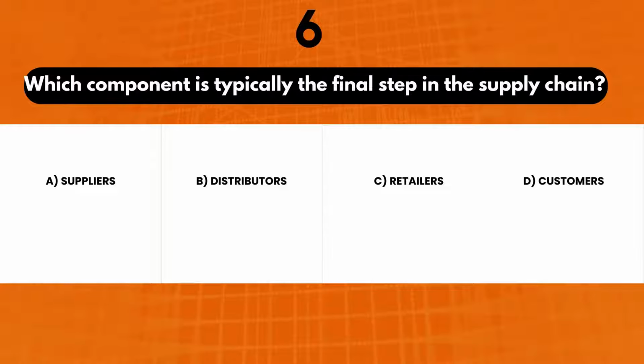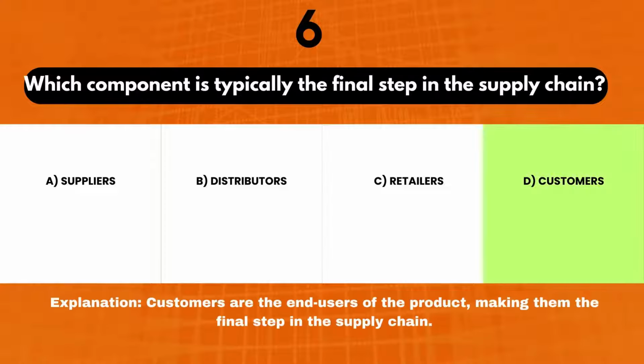6. Which component is typically the final step in the supply chain? A. Suppliers. B. Distributors. C. Retailers. D. Customers. Correct answer: D. Explanation: Customers are the end users of the product, making them the final step in the supply chain.